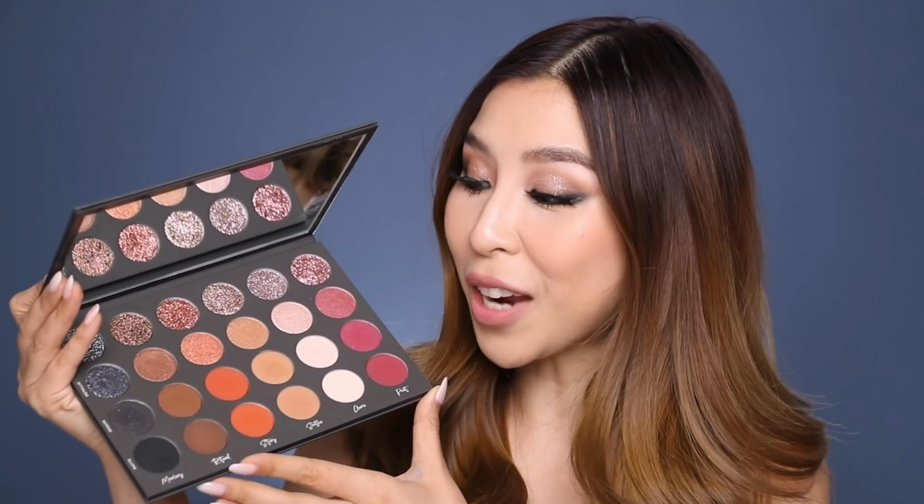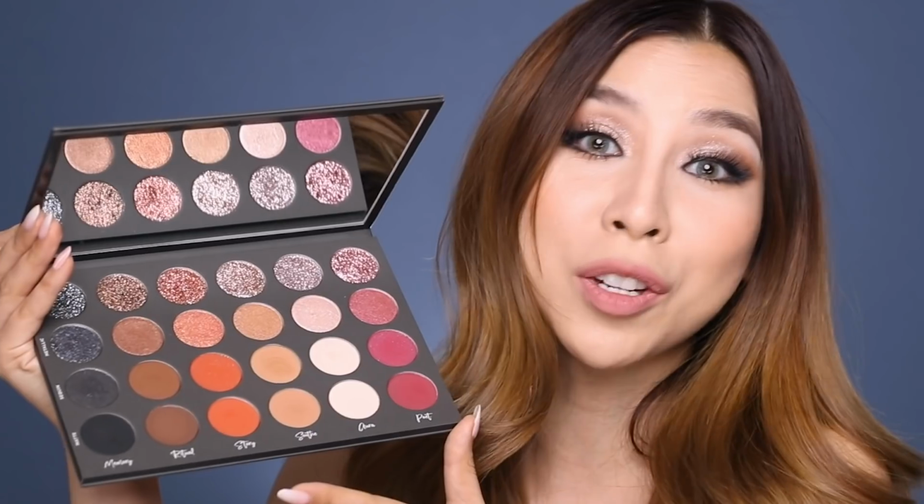Both the PR and bought palettes have the same exact quality, and all the shades inside are the fundamental neutral shades I feel like everyone needs in their kit. They're neutrals, but they're not basic whatsoever. You have 4 different types of textures and finishes, which gives you so much room to create different types of looks. So it's definitely a thumbs up from me. I can't wait to see what else Tati comes out with.